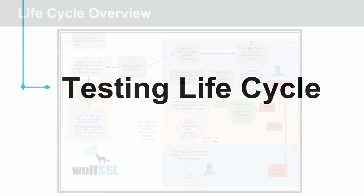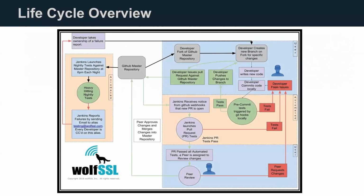So on to our testing life cycle. This is just a snapshot into the daily life of one of our developers. We have our GitHub master repository, and one of our developers will check out a fork of the master repository when he's ready to start work for the day. He can either develop on his own master branch or develop on a different branch, and he starts making his changes.